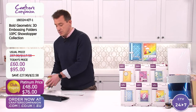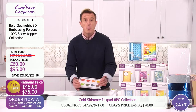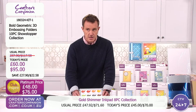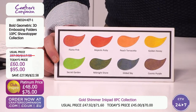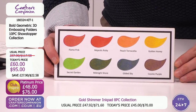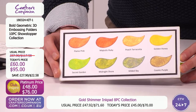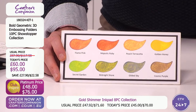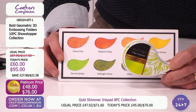And then once you've done that, you can go, oh, I have a cheeky little bonus buy, please. And what is the bonus buy today? Never done it before as a bonus buy. The Gold Shimmer Ink Pad 8-piece collection, which I know Debbie is going to be incorporating in her next and I think probably final demo. Can you believe this? All of these fantastic colours, these pearlescent pigment ink pads, so you can do all of your blending techniques, all of your heat embossing, but look at that beautiful gold coming through this time. And you get all eight of these for, well, not £45, listen, if you want to get these on their own, they'll be £45 or $70, which is the usual price, which is amazing. And then you'd still get your discount.